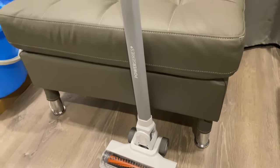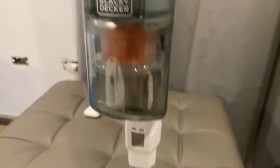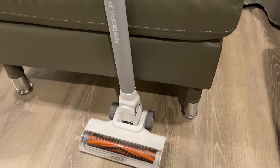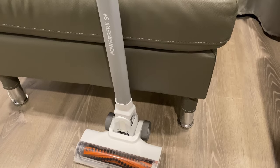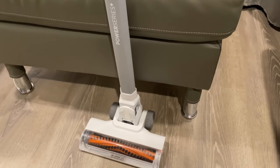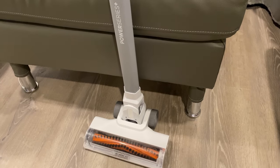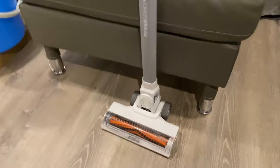I did get both my vacuum cleaners from Amazon. This one is from Black & Decker, but I am going to link it so you guys can see it. But whether you get it from Amazon or from your local store, Walmart, Target, or somewhere in Jamaica, you definitely need one. It is really going to be a game changer for the cleanliness of your place.